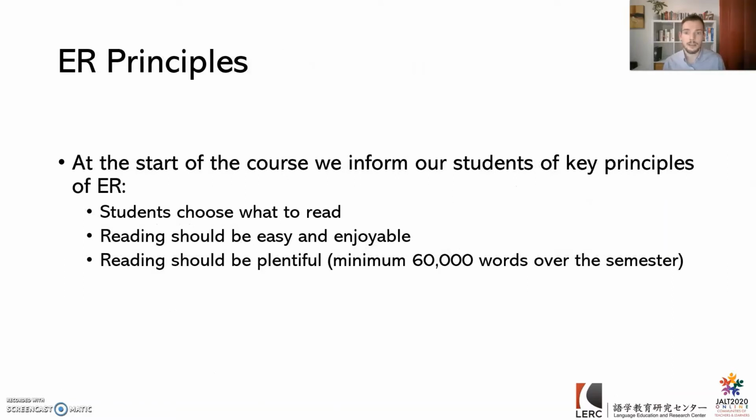At the start of the course, we inform our students of some of the key principles of extensive reading, especially that students choose what they read. Reading should be easy and enjoyable, and that reading should be plentiful. In our case, we require that students read a minimum of 60,000 words over the semester.